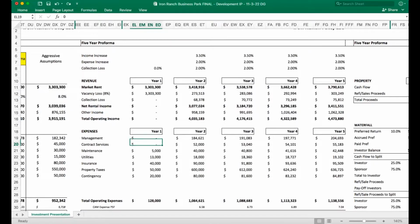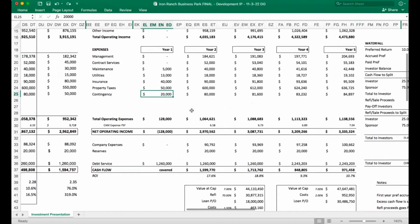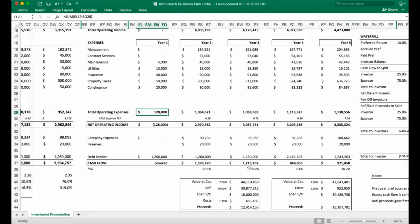Okay, then we're going to have expenses: maintenance, utilities, insurance, taxes, which are based on just the land value right now, so the first year will be cheap, plus $20,000 in contingency. So we've got a loss of $128,000 year one. Now again, remember, I budgeted $200,000 for that expense, so we got plenty of cushion there.